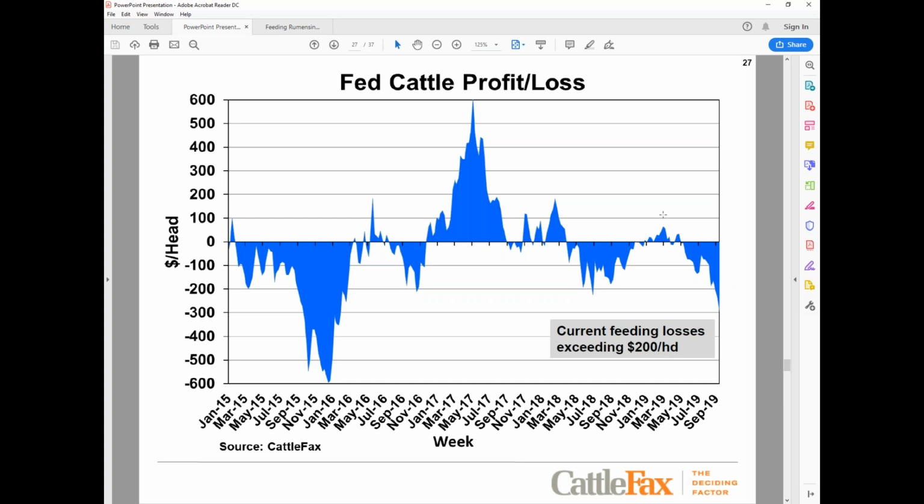And just another point, we do see break-evens in the upper teens as we finish out the fall, and some of them even maybe up above the 120 mark. So that's something that we're definitely keeping an eye on for sure.